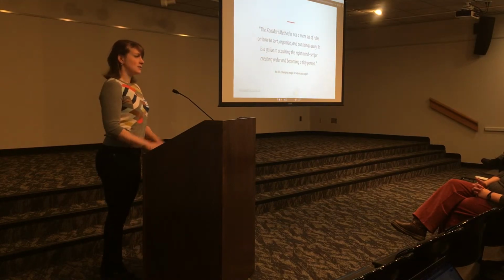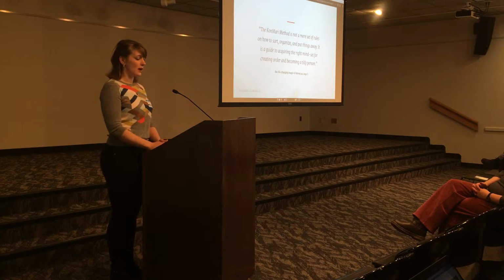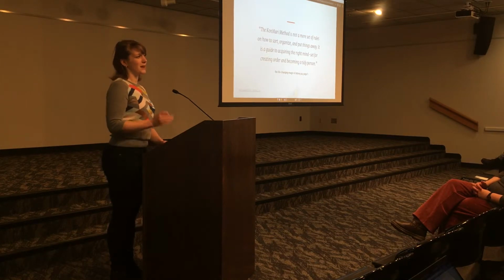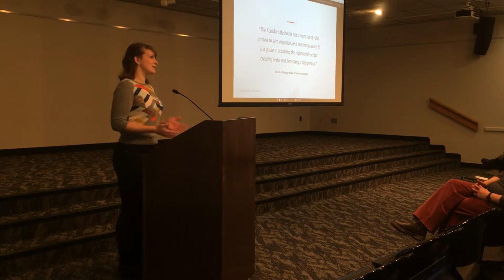The KonMari method, which is the name of her method, is not a mere set of rules on how to sort, organize, and put things away. Rather, it's a guide for acquiring the right mindset. When I read this, I immediately thought, ooh, this is a new framework. Maybe we can apply it to design.